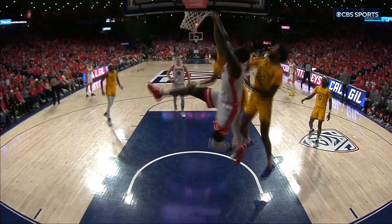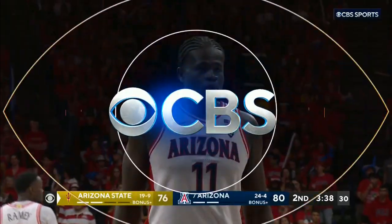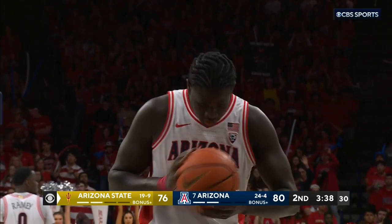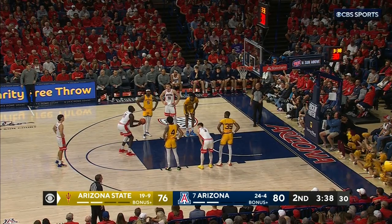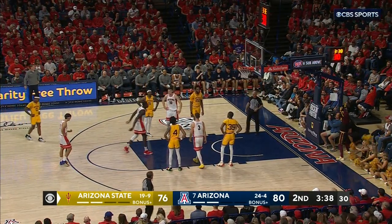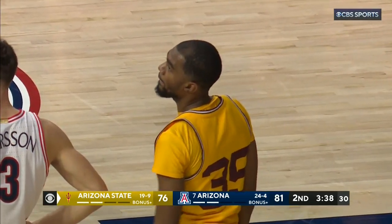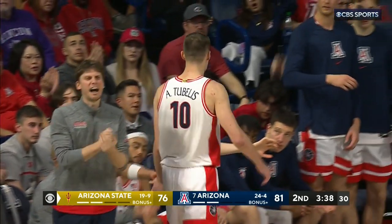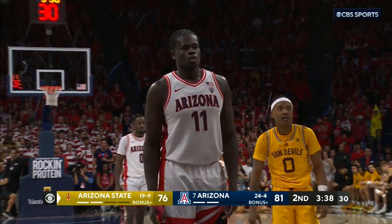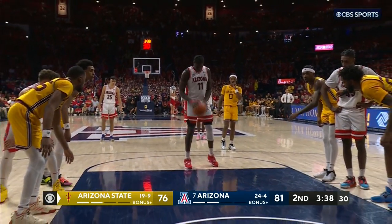And a good, strong take to the basket. Devin Cambridge gets the foul. It's his fourth. And here's Ballo, who gets two. With the 8% free throw shooter, if you're Arizona State, be ready to rebound. Four Sun Devils now with four fouls. Washington, Devin Cambridge, point guard Frankie Collins, and Alonzo Gaffney.